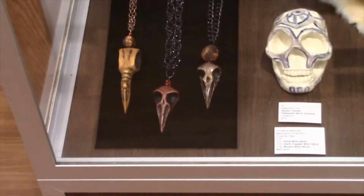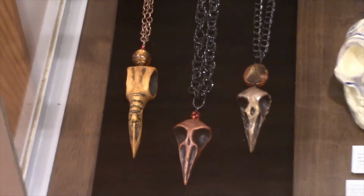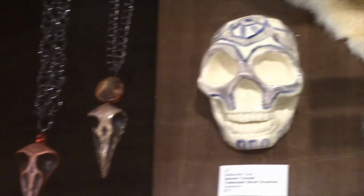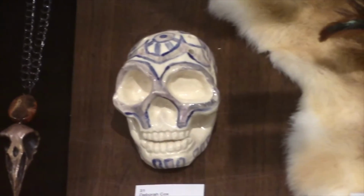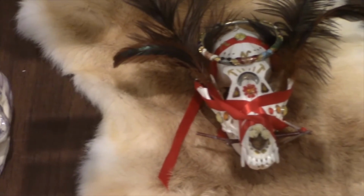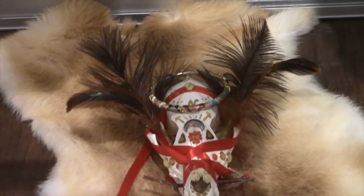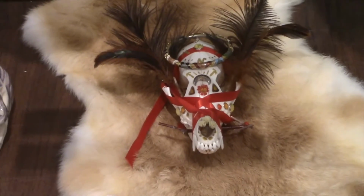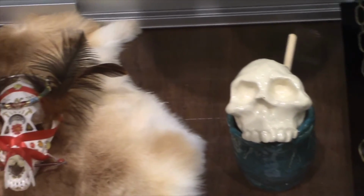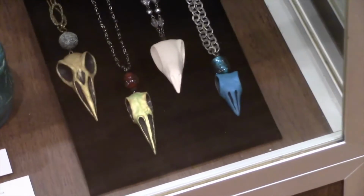Okay, the bottom shelf, we've got 3 skeleton necklaces by Christina Medusa. We have a 7-toned Tattooed Skull Ocarina by Debbie Cox. Then T. Lynn White, she was from Cleveland, she's in Florida. This is called Cayuga. It's a fox skull and a fox pelt. We have a honey jar by Debbie Cox. And then 4 more necklaces by Christina Medusa, Christina's Ornaments.